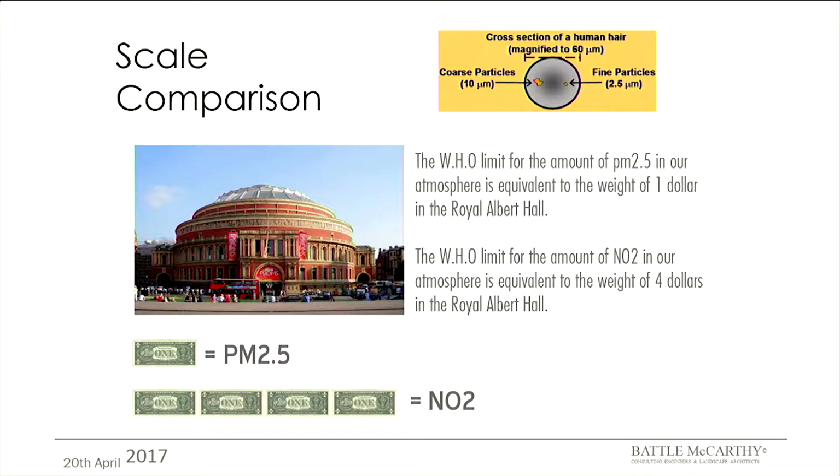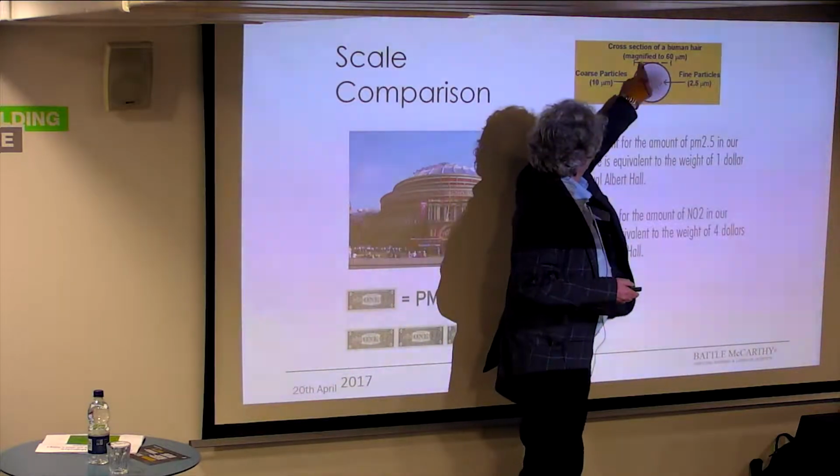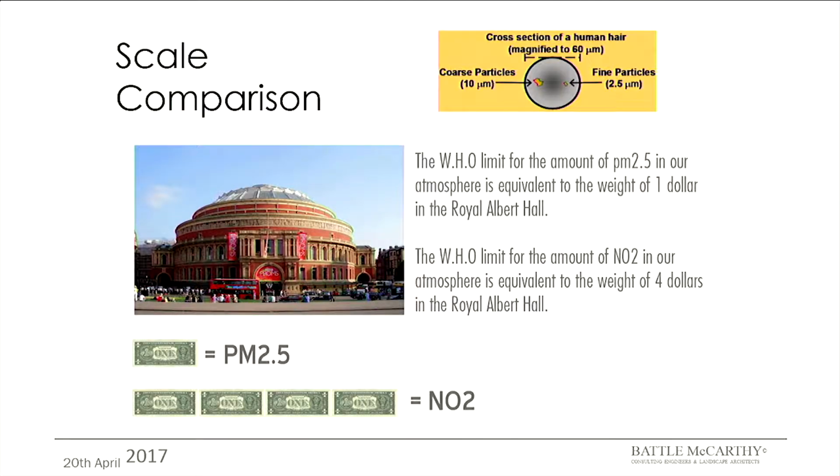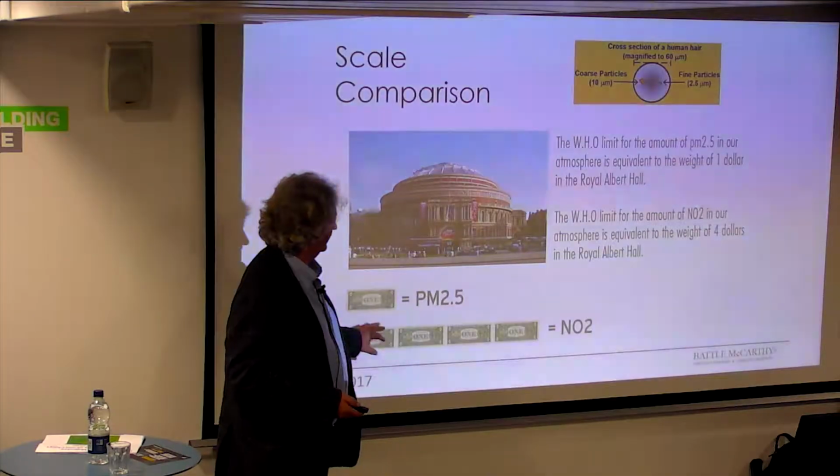But to look at the scale of it, the big subject is particulate matter, which are very small particles, like very small dust. There's a hair on your head, and that's a 2.5. The reason they're concerned is they go into your lungs, into your bloodstream, into your brain, and you get Alzheimer's, dementia, and all these other problems. But nitrogen dioxide is the other one.